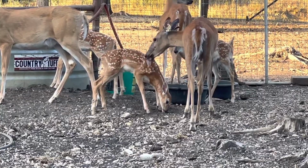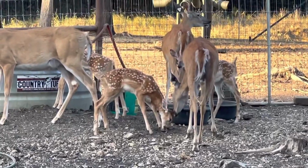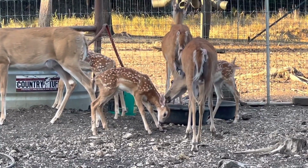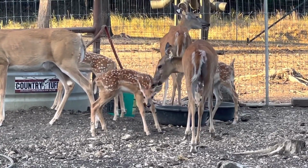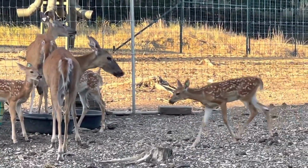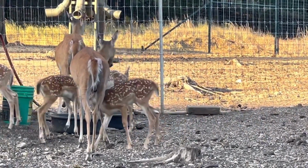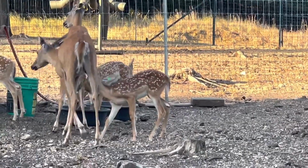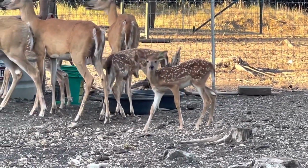I'll take a quick look over at the water tank, just because I've got three little babies over there. And again, you can see those mamas taking care of their babies, licking their ears and stuff. Here comes another baby walking in from that side. And that must belong to that doe as well. Oh, that's split ear. There we go. Y'all were wondering about split ear's babies? Well, they may both be hers.